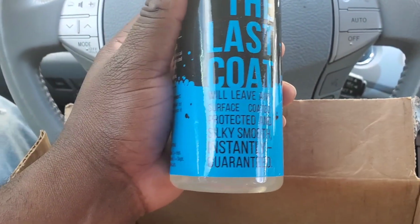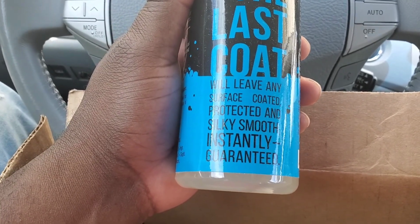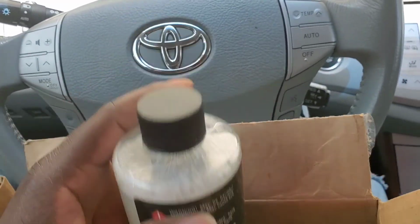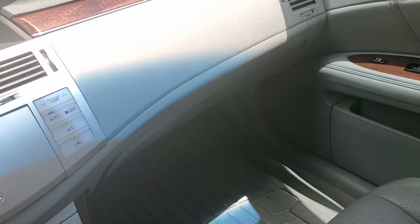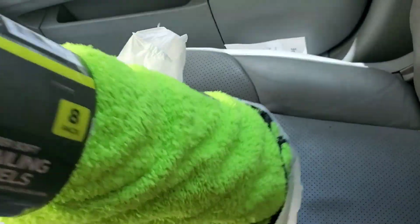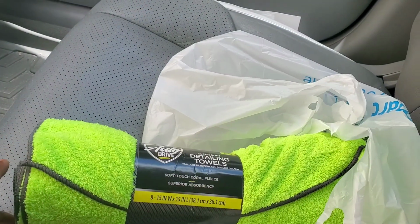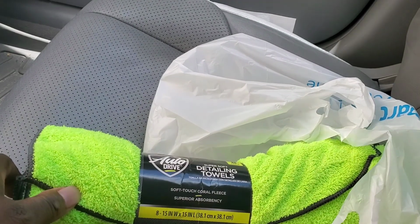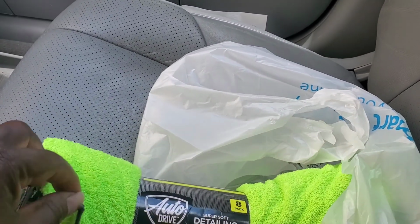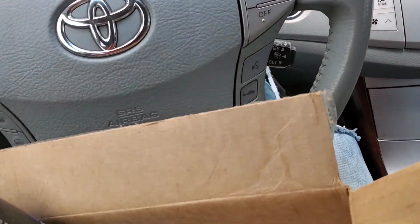It said it will leave any surface coated, protected, and sleek smooth, instantly guaranteed. So I will be doing a video while using it. I have my microfiber cloth. I don't even know if it's a microfiber cloth, but I bought this at Walmart. I think it was like $8 and change. Soft touch coral fleece. So I'm gonna use this and see if it's gonna work. Hopefully it does. I'm not sure.